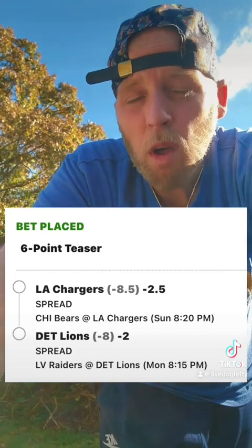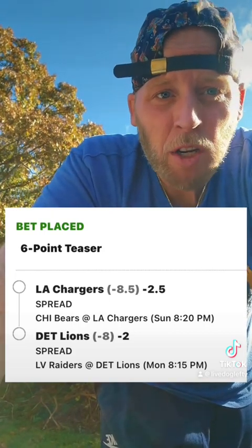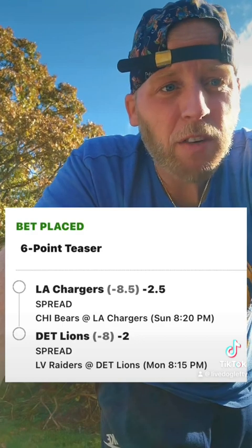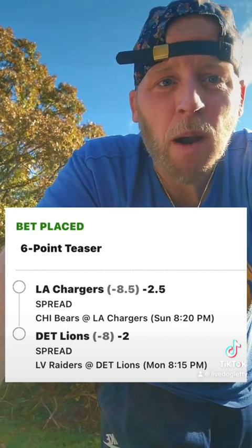I'm teasing both home favorites on Sunday night and Monday night. This is going to bring the Chargers down to 2.5, below that key number of 3, and going to bring the Lions down to 2. This will be an official TikTok best bet. Current record's 4-2. Hopefully can move to 5-2 after this.